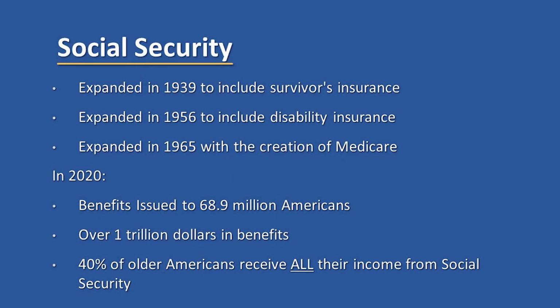Social Security has undergone a lot of changes throughout the years. It has grown and expanded into something more than it started out to be. It now encompasses survivors' benefits, disability insurance, and in 1965 there was the creation of Medicare. Almost 69 million Americans receive Social Security benefits. As of 2020, 40% of older Americans receive all of their income from Social Security.